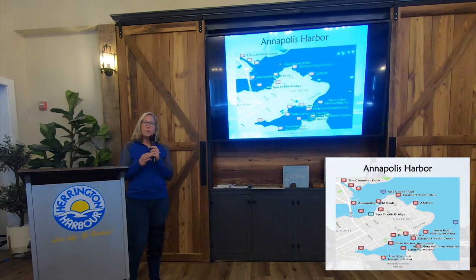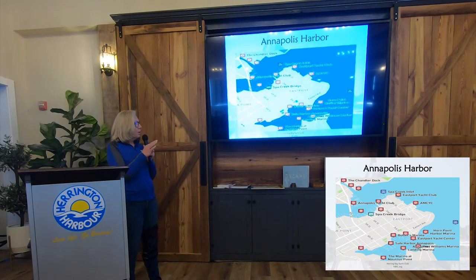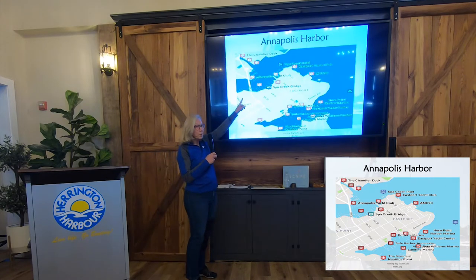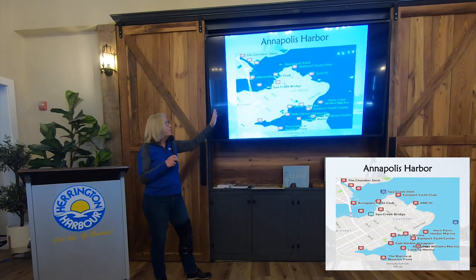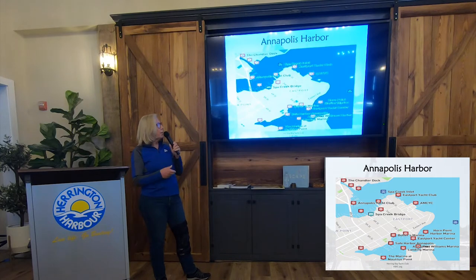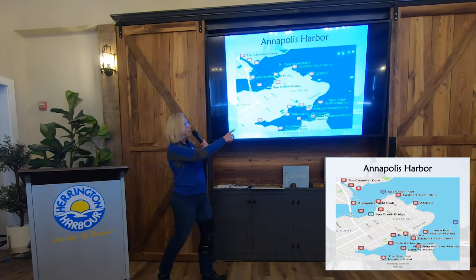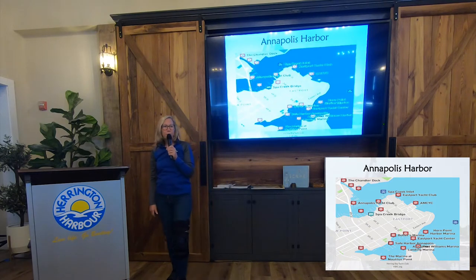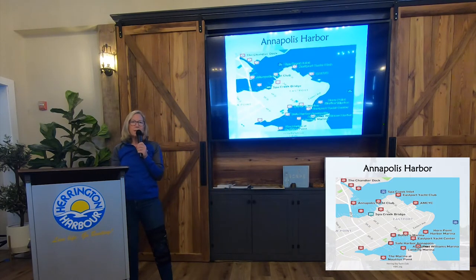Just an overview of the area without a lot of markers and everything else. You can see all the different marinas in the area. Annapolis Yacht Club, right next door is the Annapolis Yacht Marina, which is very convenient. Out here, ANCYC, if you go into that marina, watch out for current. It can take you very easily. You want to hit that one at slack because there is a lot of current that runs through there.